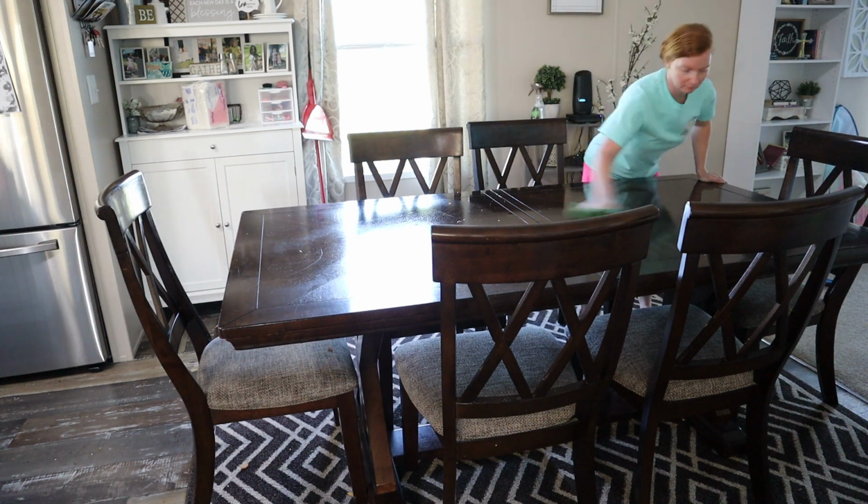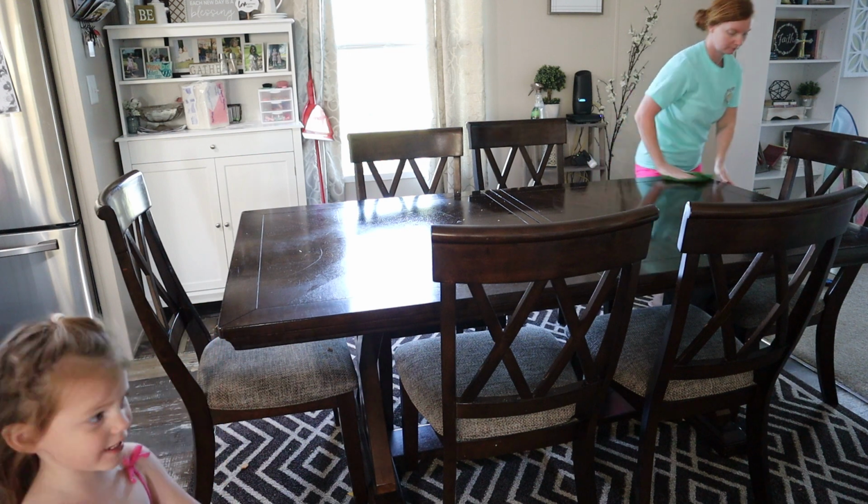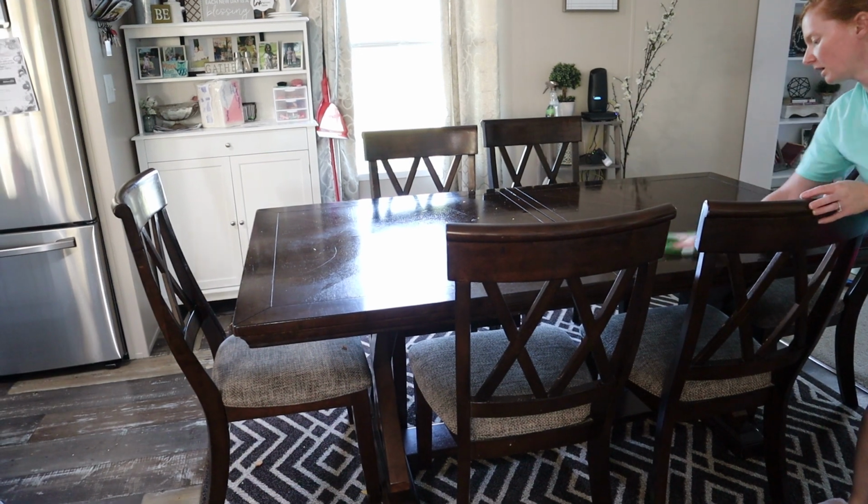After I get done wiping off this dining room table, I am going to vacuum this dining room rug and also sweep my floors.